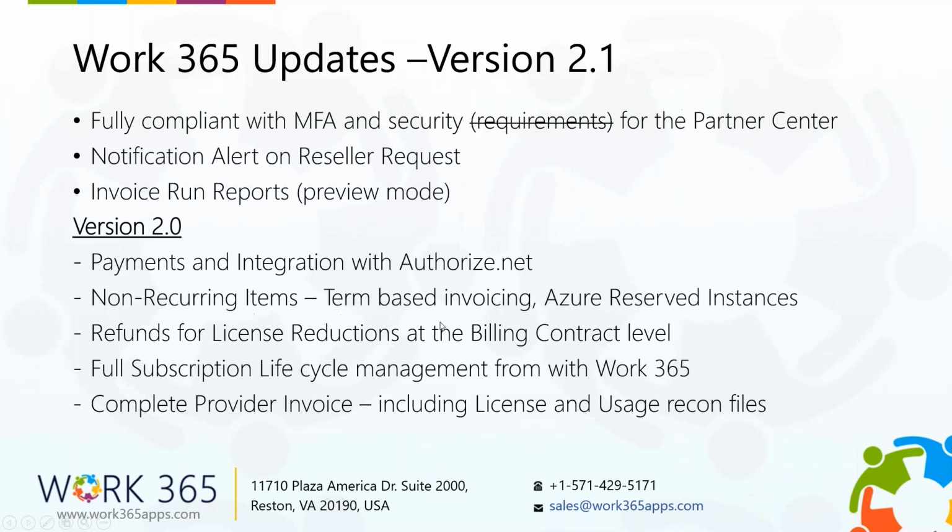Moving on here. So we released 2.0 around the holidays in 2018, and we've been rushing to get this version 2.1 out the door to be compliant with the new MFA and security requirements. Version 2.1's main feature really is this security compliance feature.